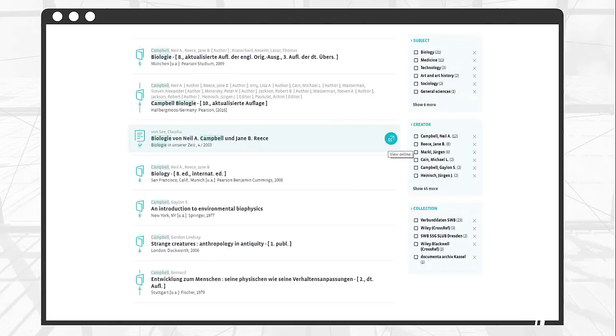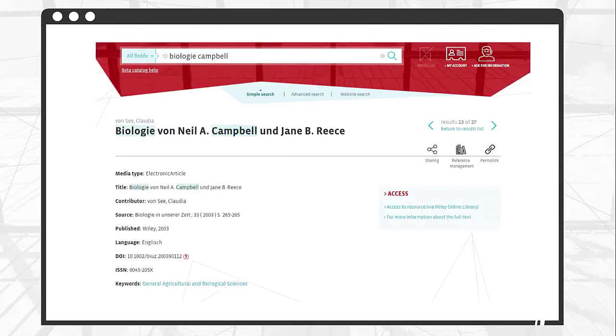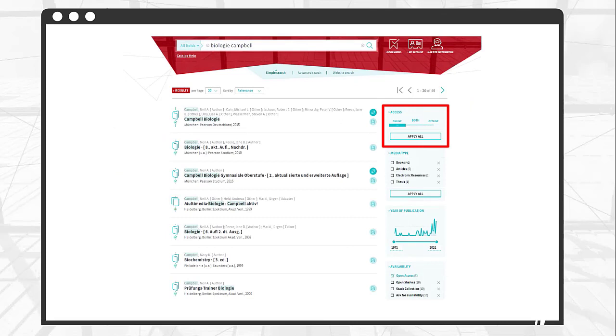You can recognize digital media by the small arrow on the right. You can access the full text version via this arrow or via the details page. TU members can also access digital media from home. To search for digital full text that you can also access remotely, we recommend using the Open Access filter. You will find it to the right of your results list.